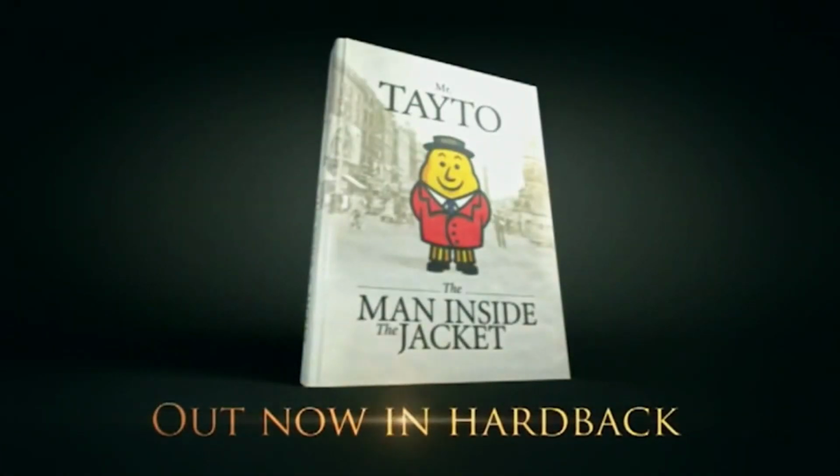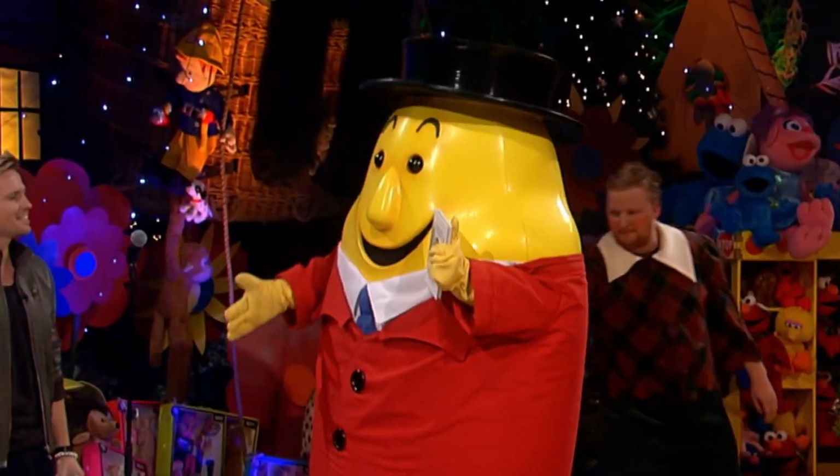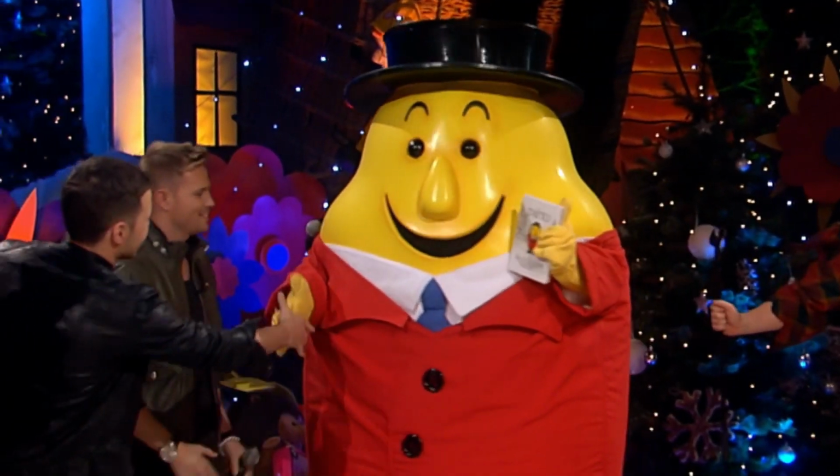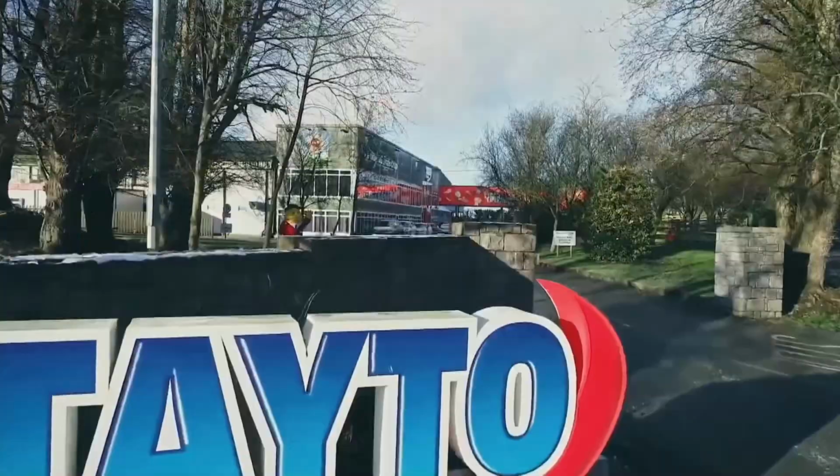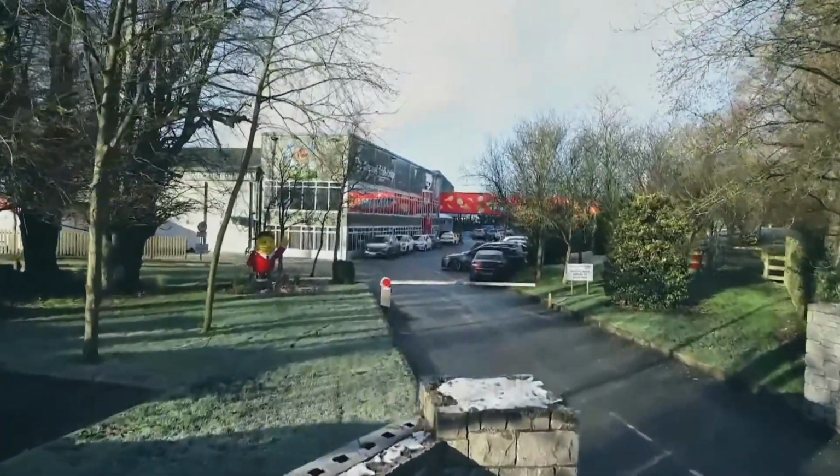Mr. Tayto! Welcome, Mr. Tayto! The text is very good in the book. It's crisp and concise storytelling. Totes. Jokes.